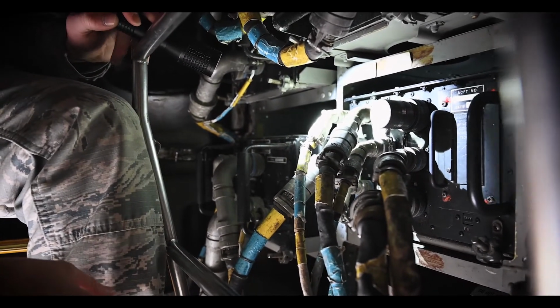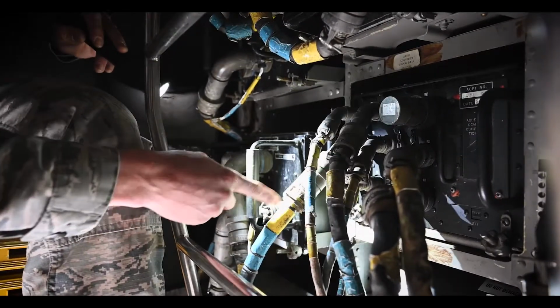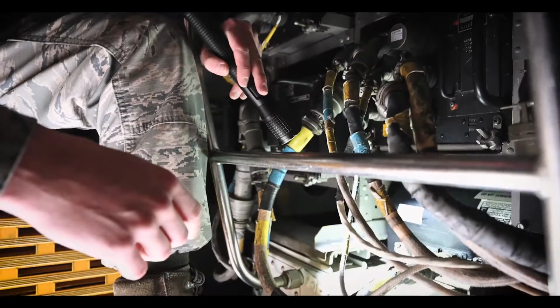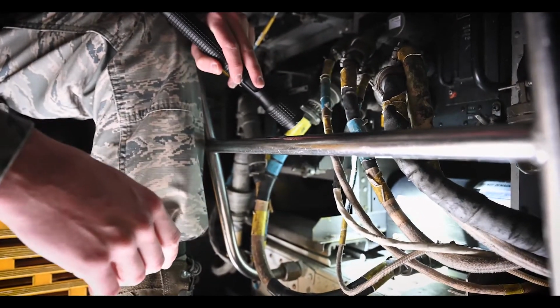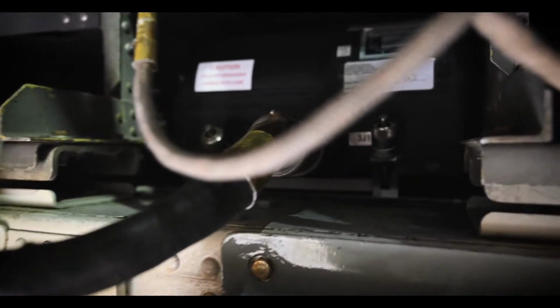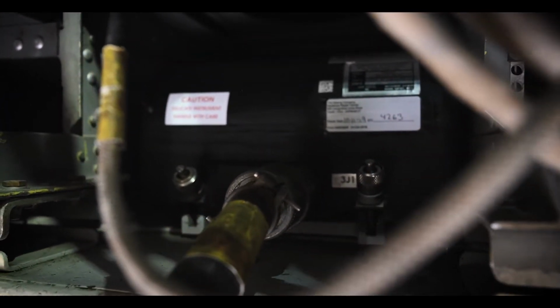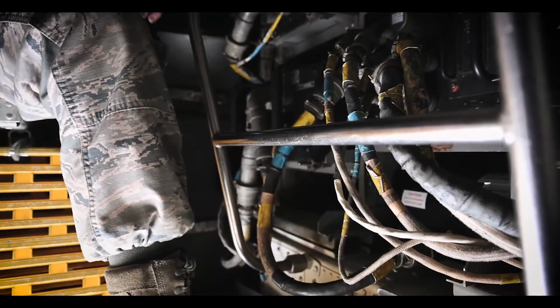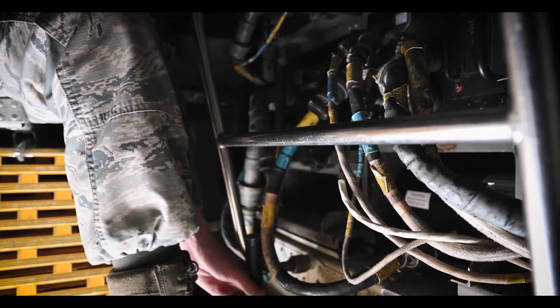But this one specifically right here, it goes down here to this right here, and that is a gyro reference unit. And it's a spinning disc, spins super fast, basically uses the inertia of it to kind of give you the gist of what the aircraft's doing and where it's heading. So I'll send you upstairs to my counterpart and they can kind of explain the rest of the system.